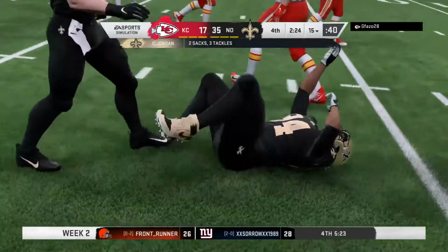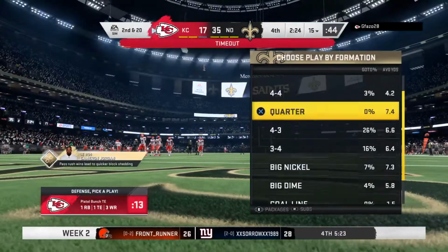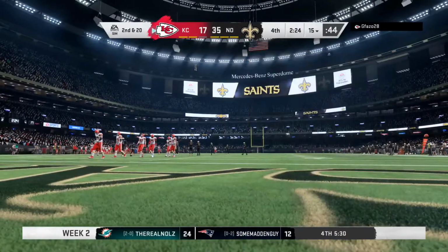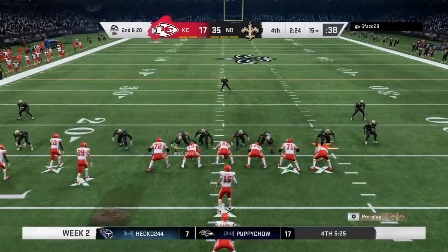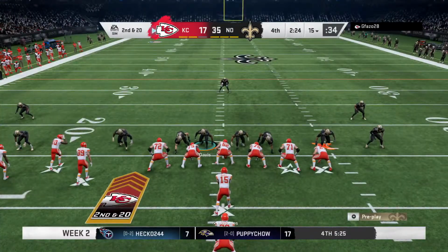Nowhere to escape, and he goes down. The Chiefs now going to use the first of their timeouts. It's just their first. They'll be down to 2 remaining as we step aside here in the 4th quarter. And the job becomes twice as difficult now. After the sack, it's 2nd and 20.